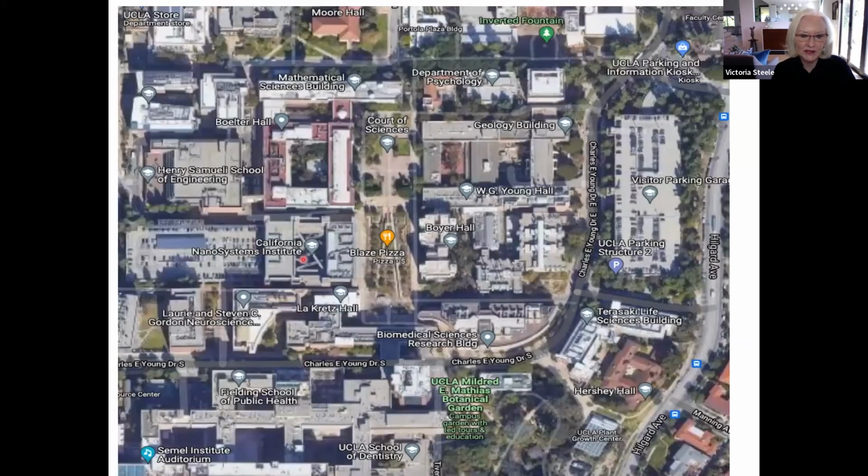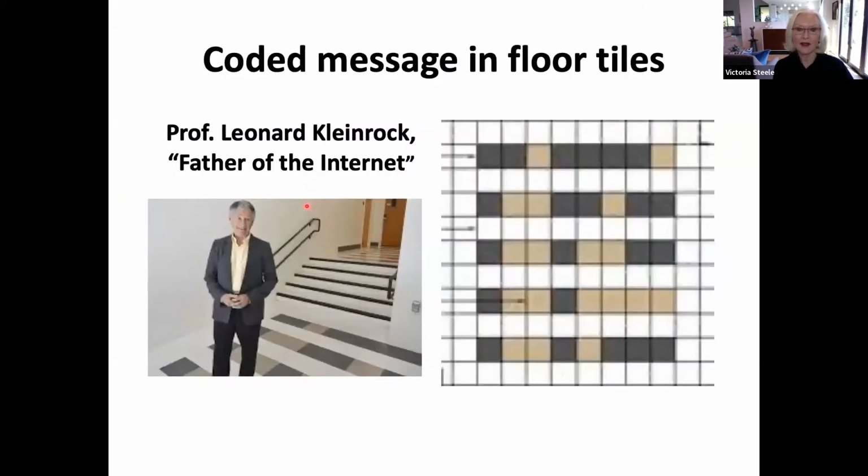So we are going from here. You can see from the aerial some of these zigzaggy things. We are going to go into Boelter Hall from here. Okay. And when you walk in this entrance, you see some floor tiles here with a coded message. This is Len Kleinrock, who is the father of the internet, which is just upstairs, and we're going to go see it. The architect put this sort of Easter egg in the floors, and it's in binary code. And when you work it out, as some of the computer science students have done and figured it out, the message is "lo and behold."